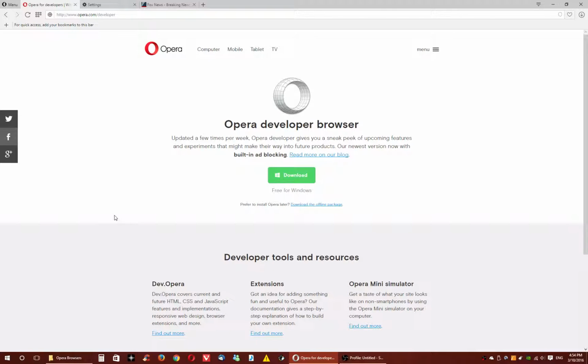And the latest thing that they have introduced in this browser is, I think, pretty exciting, and it's definitely something interesting. I'm going to be keeping my eye on it, and I think a lot of other people are going to be keeping their eye on it too, especially people that develop other browsers like Chrome and Firefox, because what they've done with this is pretty interesting. Now you can actually see here, right there, that's it: "Our newest version now with built-in ad blocking."